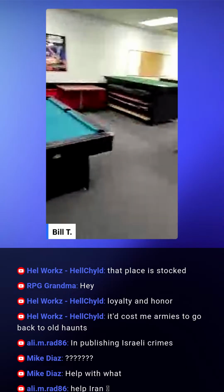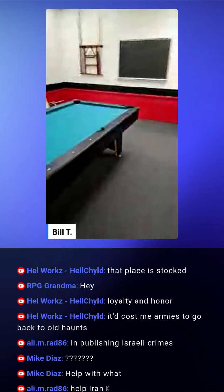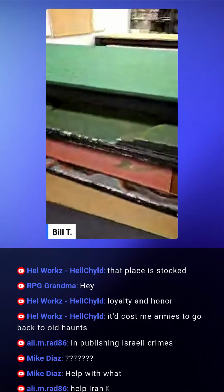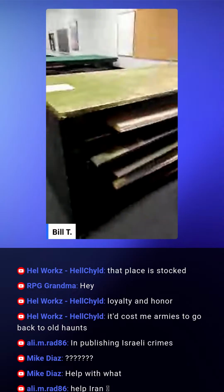Hey, what's going on, RPG Grandma? We're at my old haunt here at Rogue Robot Games and Comics. This is where I literally got my start. Oh yeah, I remember playing on these boards. Like this one, so you can play your Imperial Guard dudes. They've got some snow maps too. This was the table to be at right here. This is the place to be.